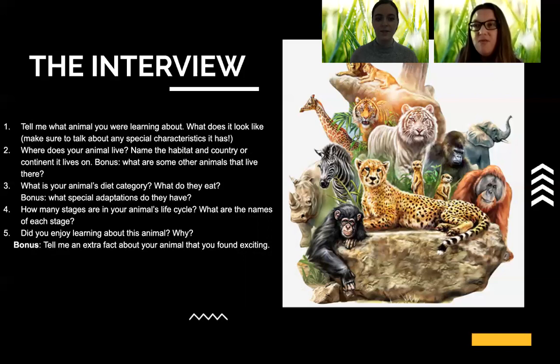Like a baby frog was called a pollywog. That's so cool. Yeah, I know. And nobody in my class has done frogs. And then for the last question, did they enjoy learning about this animal and why? Okay, I think those are great questions. Then as a bonus, one more bonus. Just one, just like a bonus fact. I want them to tell me an extra fact that they found exciting, something that was super cool about their animal that maybe they didn't know before.